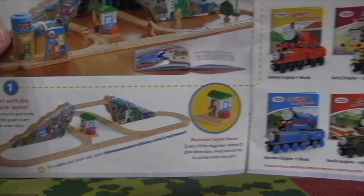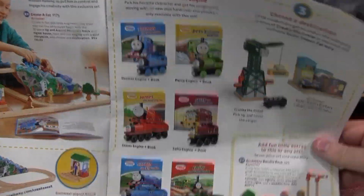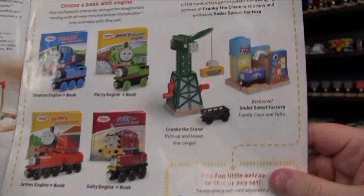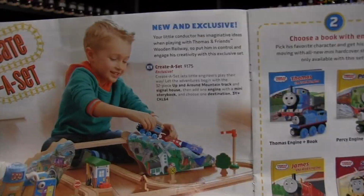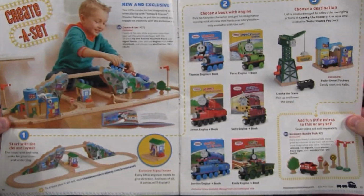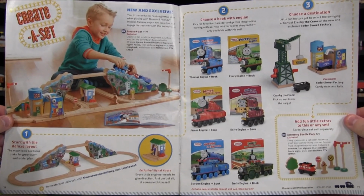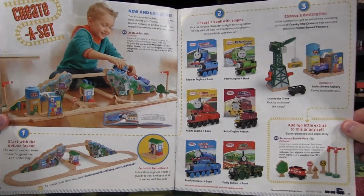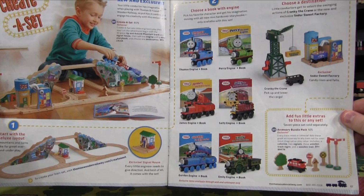So, I mean, if you played your cards right, and you didn't choose a small engine like these right here, and you actually chose Gordon, for example, which retailed for $25, and then you chose Cranky, which retailed for $50, you could actually get $175 worth of stuff. The problem is I think most parents doing this probably didn't think it through that hard. So Mattel and Fisher-Price were just making a lot of money off of this. This is not a bad idea. It's a way to customize your own set. But yeah, I keep coming back to the price.